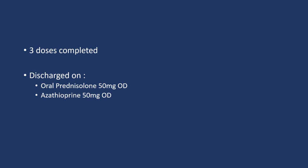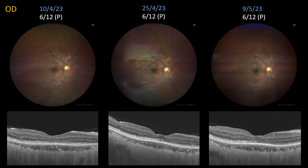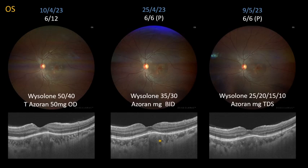The patient was discharged on oral steroids and azathioprine. On subsequent follow-ups, right eye remained stable. Left eye vision gradually improved to 6/6 partial on gradual tapering of steroids and stepping up of IMT. However, the choroidal elevation persisted. Patient, however, was lost to follow-up and she reviewed again after 3.5 months.